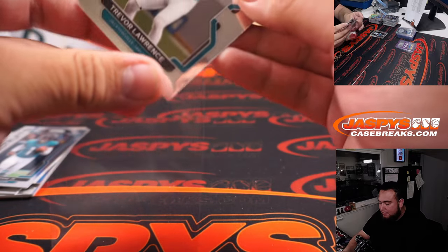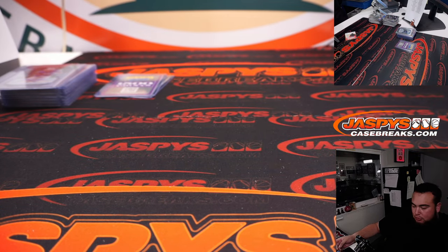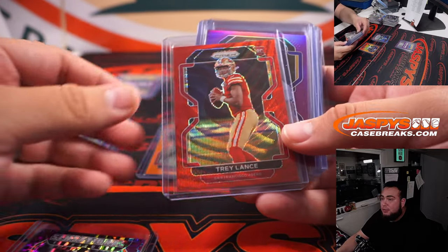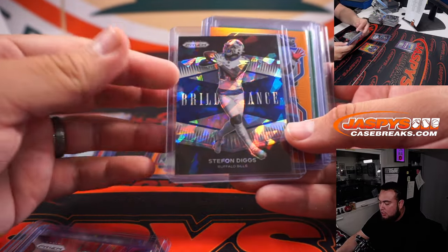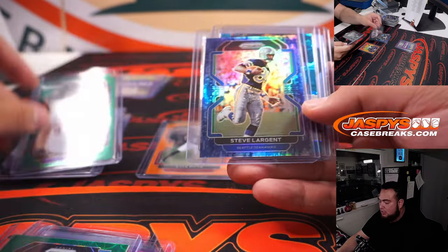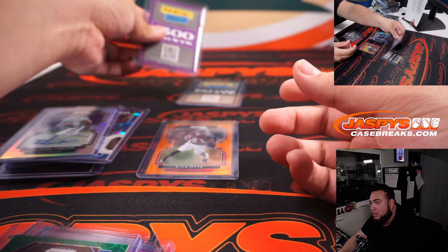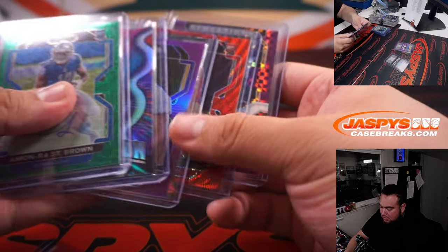That was the first half. Definitely think there are some really, really nice hits still remaining, but we did pull some nice hits as well. Like I said, Eckler Auto, Gary Brightwell, Pitts Color, Trey Lance, Big Ben Roethlisberger, Trey Lance Red, Lesnar, Jamar Jefferson, Illumination Case Hit, Rashad Bateman, Stefon Diggs, Brilliance, Roussel, Amonra, Dallas Clark, Lesnar Color again, Steve Largent, Robert Smith, Michael Carter. And we had points, 1,500 and a wild card, so number one gets 1,500, number two gets a wild card. And, yeah, guys, there we go.